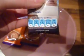I haven't tried the chocolate one yet. I've tried the strawberry one and it was okay. I actually had it with soy milk, so it was probably less calories than it says on there.